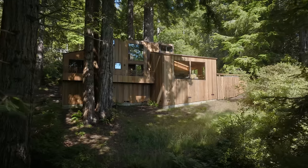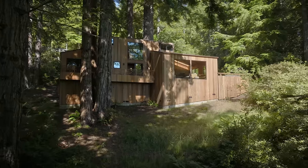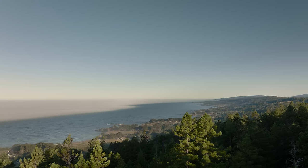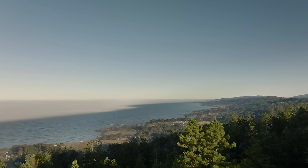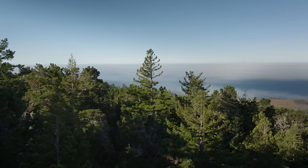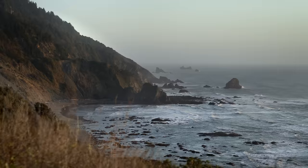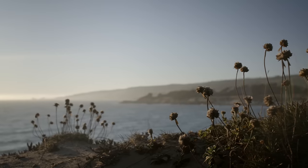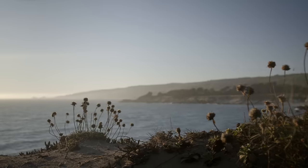My name is Joanne Koch. I am the architect for the Sea Ranch Forest Retreat, and it's also my own home. The Sea Ranch Forest Retreat is in the community of Sea Ranch, which is about 100 miles north of San Francisco. It's a beautiful, rugged coastline, and then there's grasslands that come up on a shelf up to the forest.